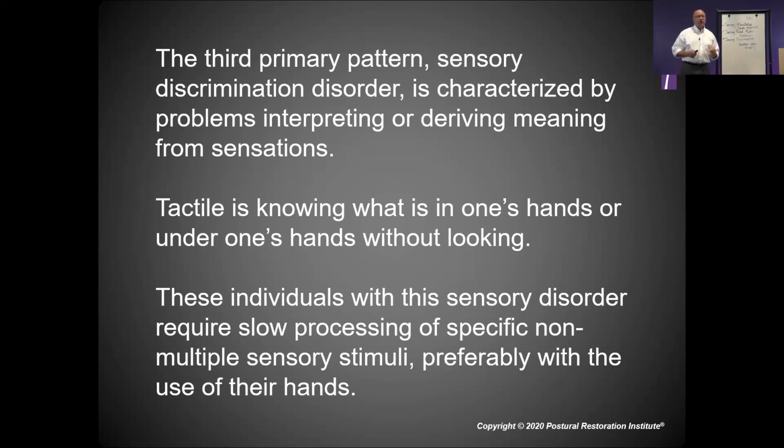When you look at individuals with this sensory disorder, you require slow processing. It's not fast. Stop and smell the scents, not the roses, of specific, non-multiple sensory stimuli, preferably with your hands. Use your hands for meaning. Use your hands to make sense. Tactile sense. It's one of our main senses. How about if I told you it's your number one sense?